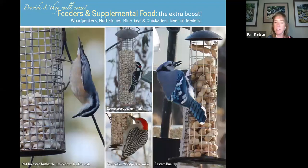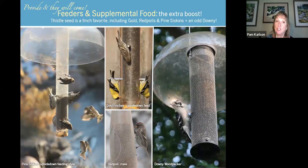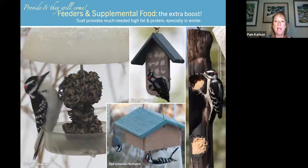And then there are all different types of feeders. Just do your research. Some birds just love eating nuts, like nuthatches and woodpeckers, blue jays. The finches absolutely love the thistle seed. So you'll get siskins, goldfinches, redpolls, even downies will eat that. And then suet, all different styles of suet feeders.